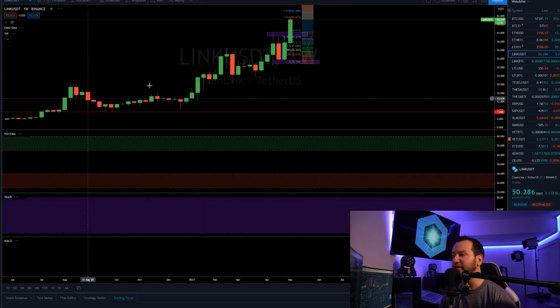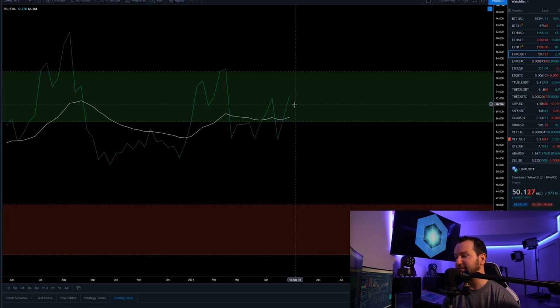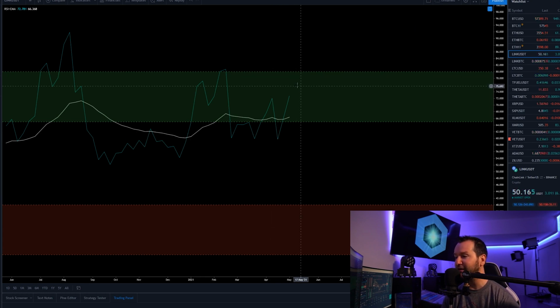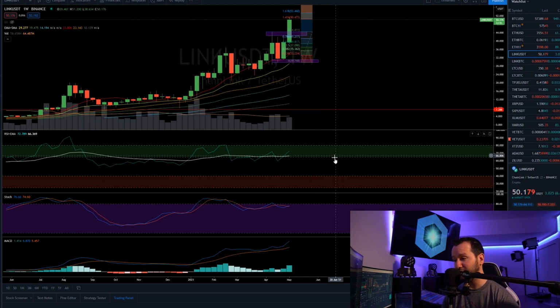If we go out to the weekly here, looking at some confluence on the weekly, this is really good. We did see that the RSI fell from grace there for a short period of time, but got right back in there. And this weekly has plenty of room to run here, plenty of room. We see that the exponential is starting to curve its way to the upside. This is looking very good for Chainlink.